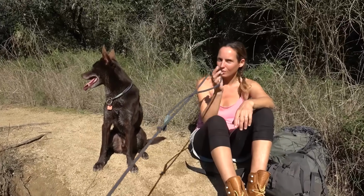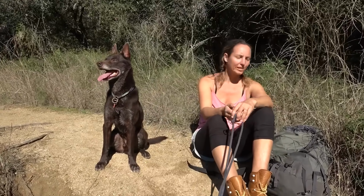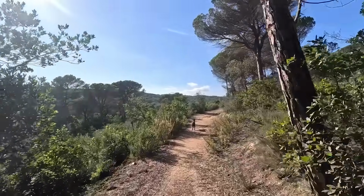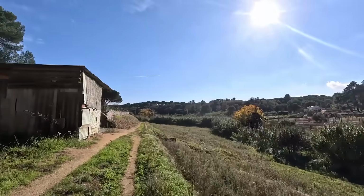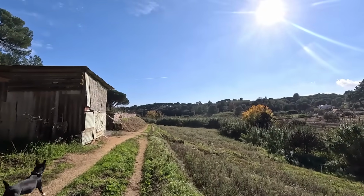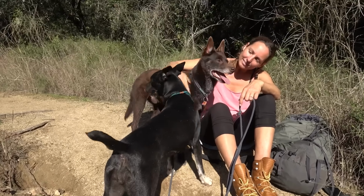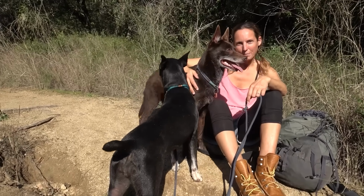They're pacing around. Boga just was pacing a little bit too much. That's why she's on the leash, the punishment leash. But yeah, it's really great that the dogs have so much space to run around and romp in the wilderness. I think we're all happy campers.